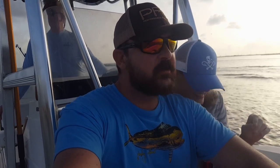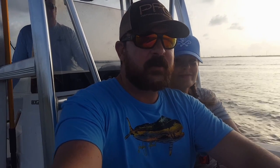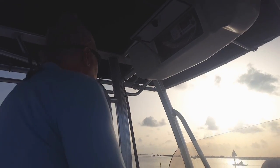Right now, obviously, we are cruising down the Packery Channel, and we are about to head out through the jetties as soon as we get past everybody's houses so we can speed up.